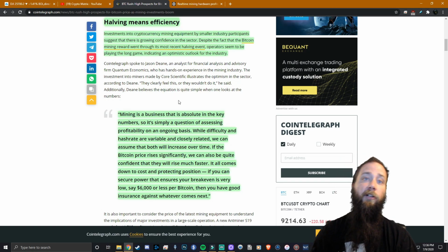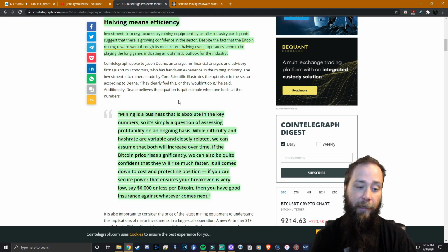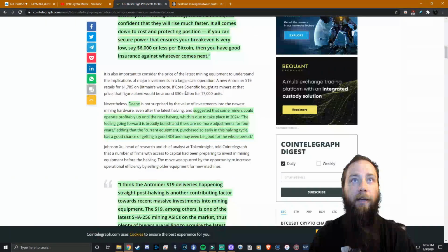So that means, guys, if you're clearing $3,000, give or take, after your mining operation is complete after bills, that's a really good sign that your mine is doing well. So if you're not sure if your mine's doing well, guys, that's a good indication. Okay. Dean also suggests that some miners could operate profitably until the next halving, which is due to take place in 2024. The feeling going forward is broadly bullish, and there are no more adjustments for 4 years.